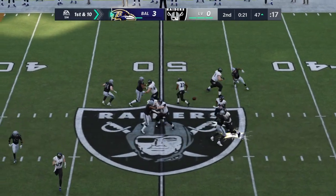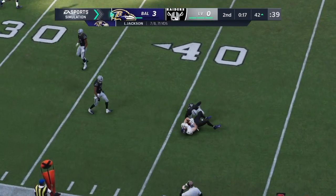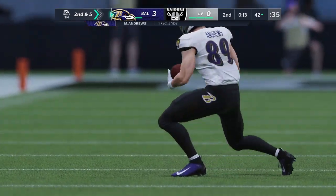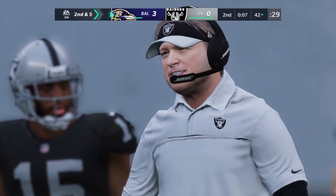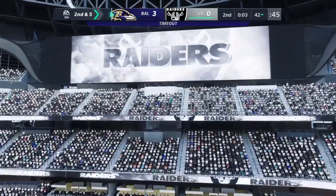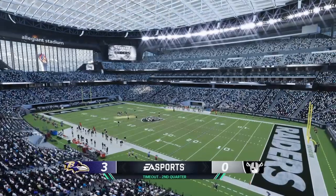On 1st and 10, it's Jackson. Looking left side, Andrews with it complete. And a 5-yard gain gets him to the 42. To Mark Andrews. It's a gain of 5. Brings up 2nd and 5 at the 42-yard line. Now whistles and a timeout with 3 seconds left in the first half.